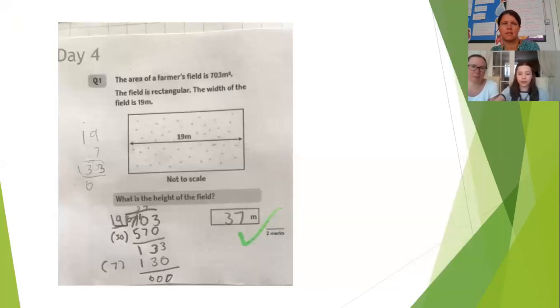So the first question for day 4, which is Thursday's maths: the area of a farmer's field is 703 metres squared. The field is rectangular. The width of the field is 19 metres, and it says not to scale, so don't get your ruler out. That doesn't help, does it, Amy? It asks what the height, or actually it should say width, of the field is. You want to talk through what you did for us, Amy?